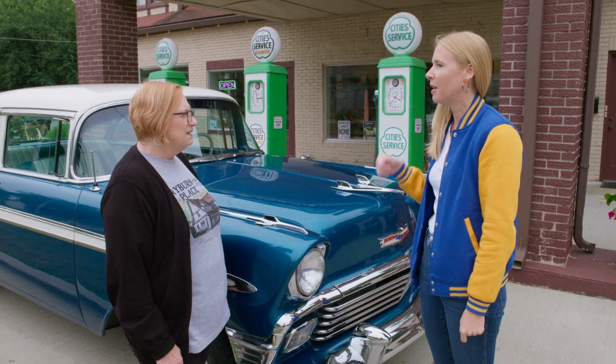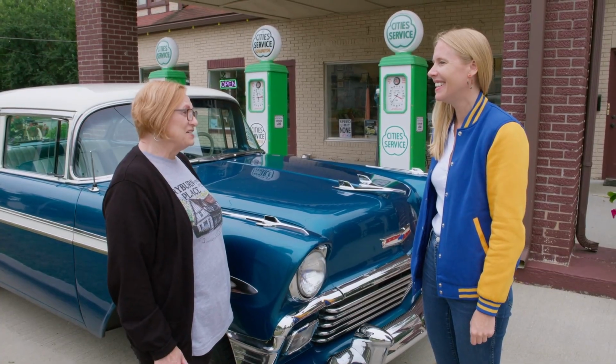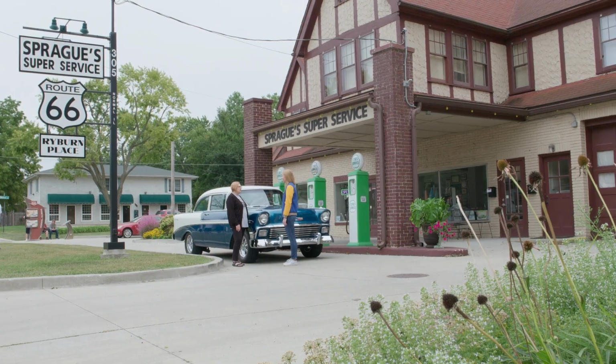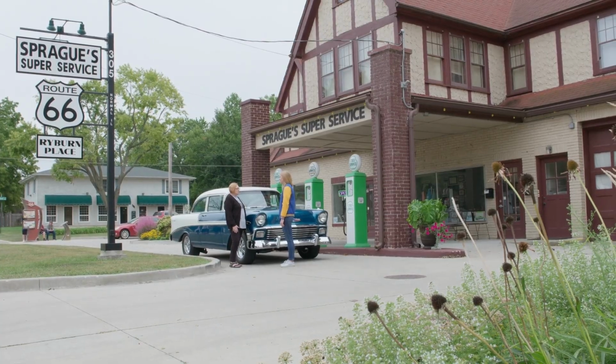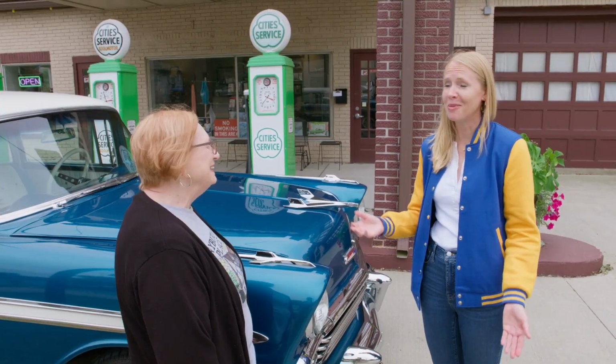How long have you had Sprague's Super Service? I bought this in 2006 when it was just about ready for the wrecking ball. Frankly, only a crazy person would have bought it in that condition, but I couldn't let it go down. I knew it could come back, so it's preserved, and all I ever really wanted was to preserve this building. Well, it looks beautiful, and congratulations for getting it listed on the National Register, because that's not a small feat. We do it for the love. We sure don't do it for the money. Yeah, well, that's what we're all doing.